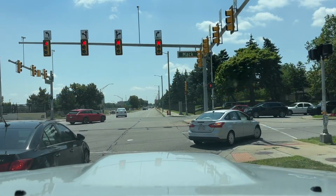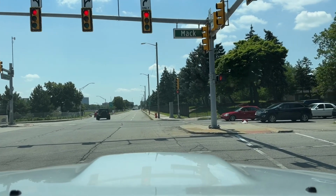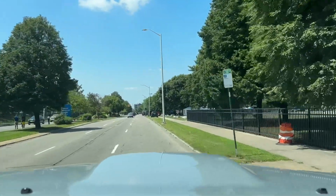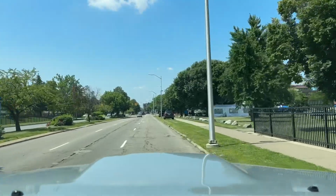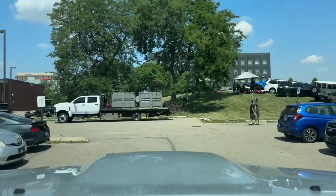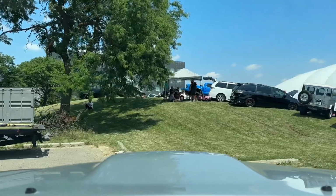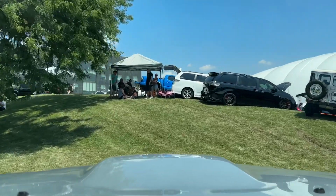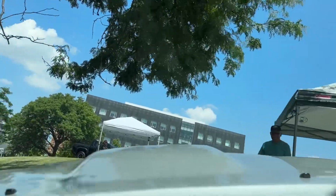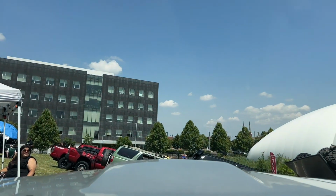All right, so we are about to turn into the old Lexus Velodrome for the All Toyota Michigan car show. There's a whole bunch of cars over here parked on the hill and all over the yard. Right up the hill here? There's nothing in front of me. No, you're good. About another 20 feet.